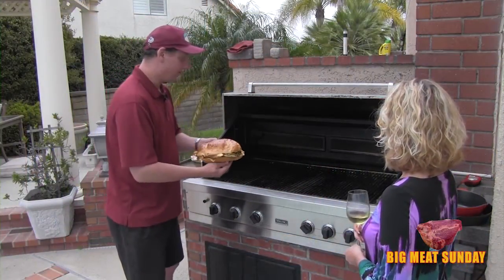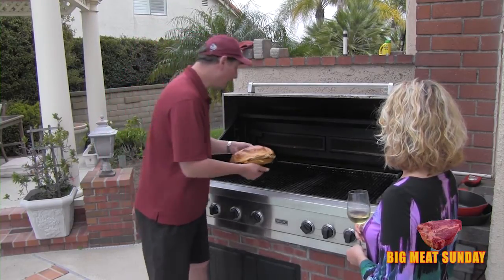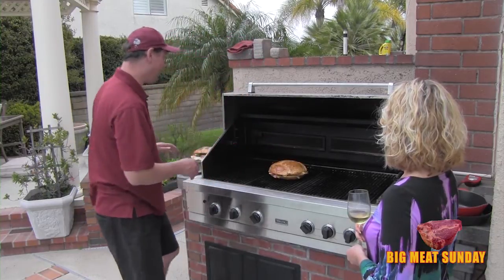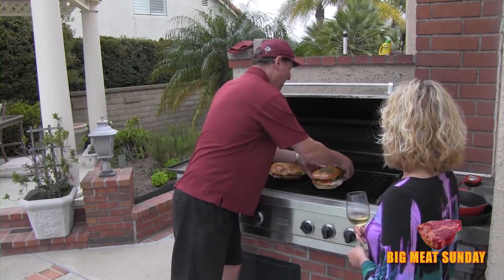On my grill, this side is slightly hotter than this side. Her sandwich is slightly thicker, so I'm going to put mine on this side. Yeah, nice sizzle. You heard that. And hers is going to go here.